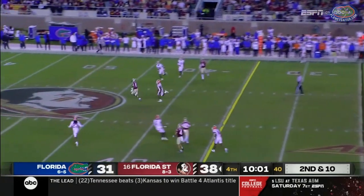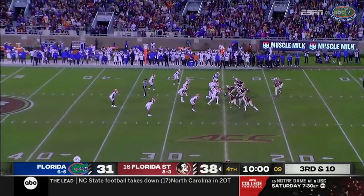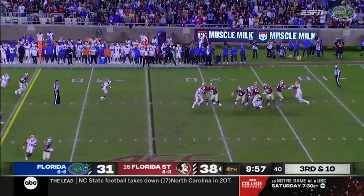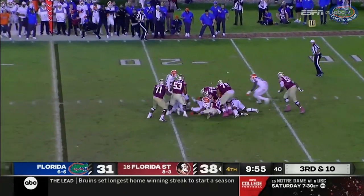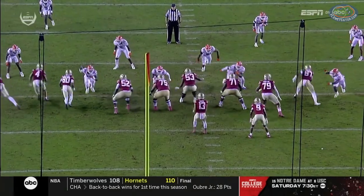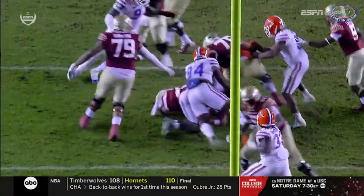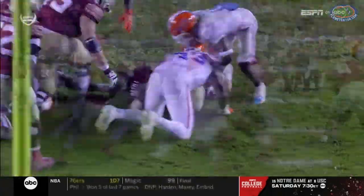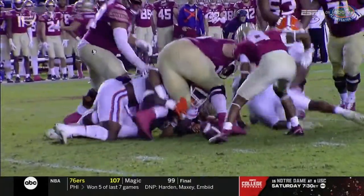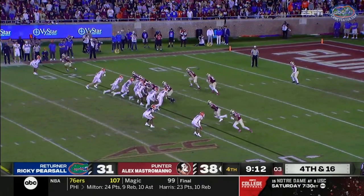Travis has time, floats one down the middle and over the head of Toafili. 3 TDs. Gators bring pressure. Travis hit. Down he goes. The ball came out. Punt. Pearsall, the return man for Florida. And momentum swinging back to the Gators. What a play by Powell Ryland, just chopping down the arm by the offensive tackle, ripping through, getting underneath. Toafili able to cover up the football.